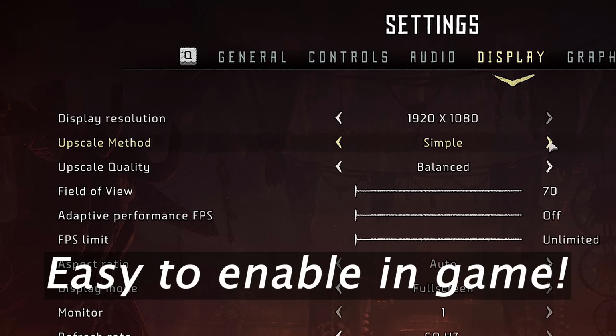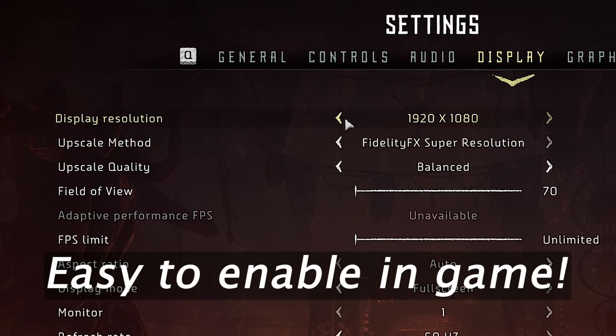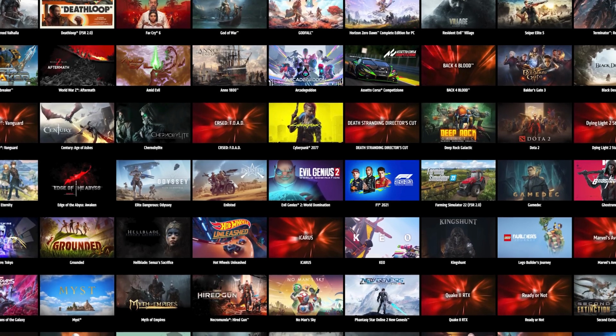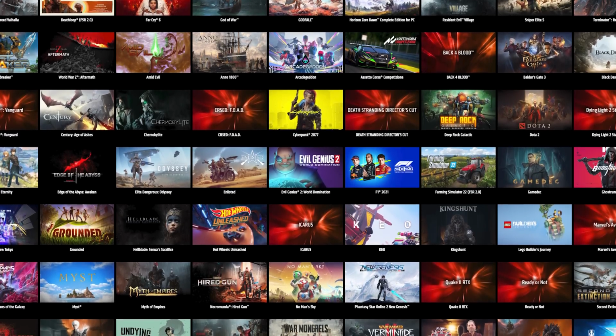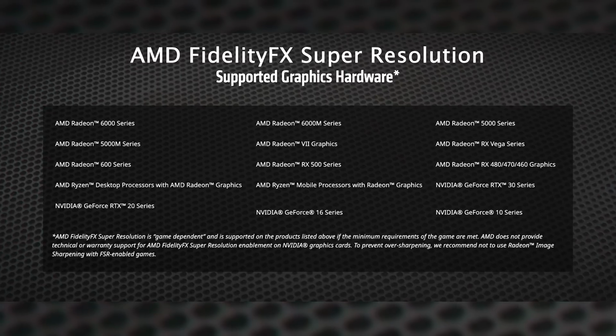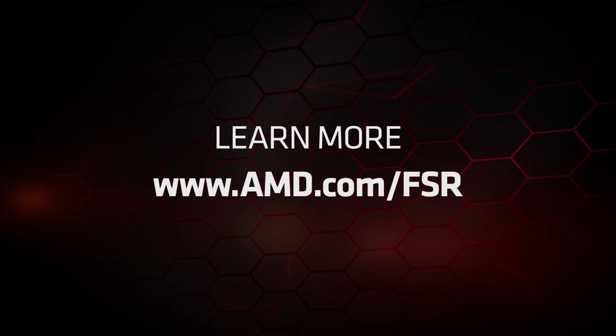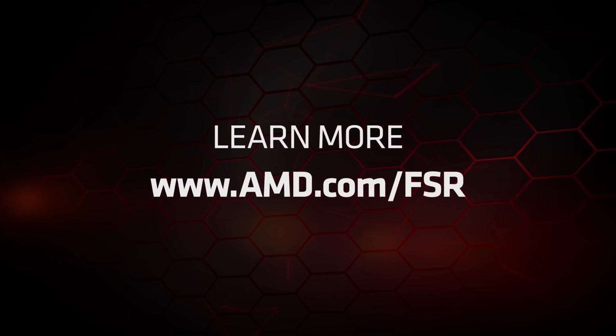Fidelity FX Super Resolution, or FSR for short, uses cutting-edge upscaling technologies to boost frame rates in selected titles. The list of compatible games is always growing, and it even works with a number of older AMD Radeon graphics cards as well. Go to AMD's website to see if your hardware is compatible. It's basically like getting extra FPS for free.